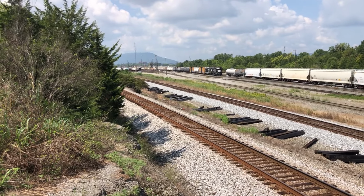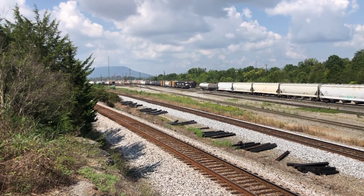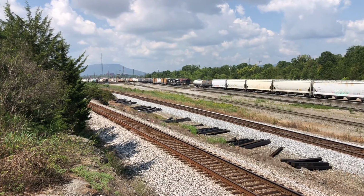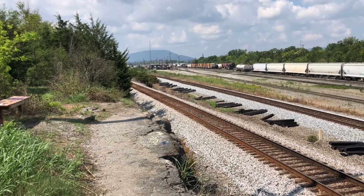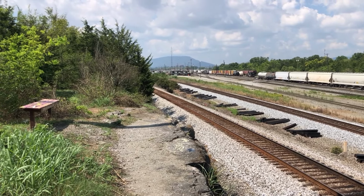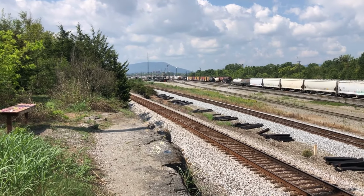All right, we're gonna wait on that CSX train now. I think we've seen enough switching, so we're gonna wait on one to come through and then we're heading for Harriman. All right, here comes that CSX train with 364 axles. I can hear him.